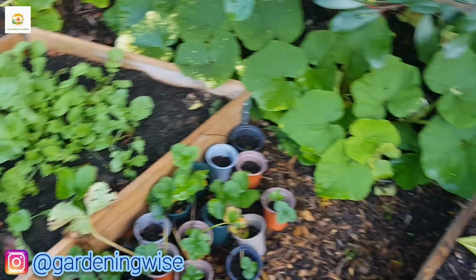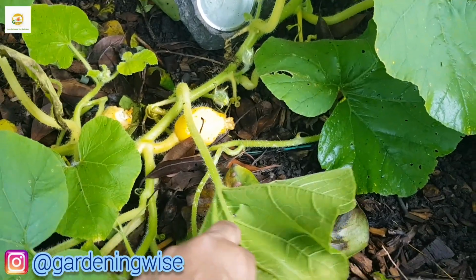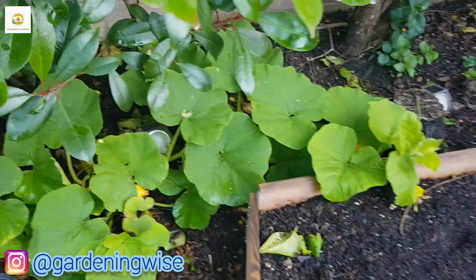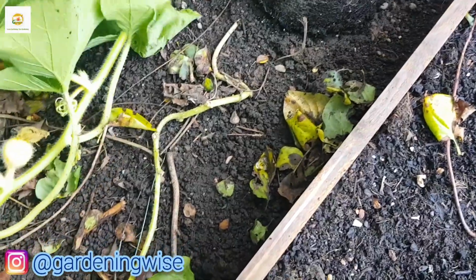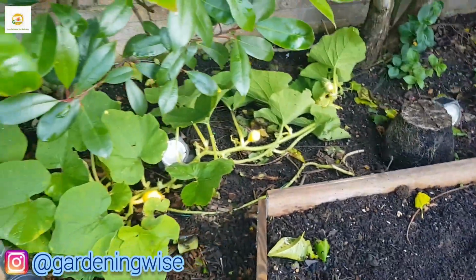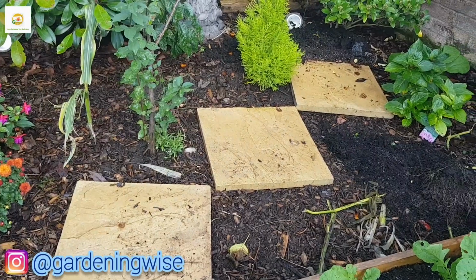There are loads and loads of holes in the leaves, and this pumpkin vine, the same story. It tries to produce 4 to 5 pumpkins, but something is eating them. They ate the whole baby fruit they produced. You can see here, and they are even eating the flowers. So I think this was the last try. I tried to grow pumpkins last year as well. They don't perform for me, so I'm not going to grow them again.